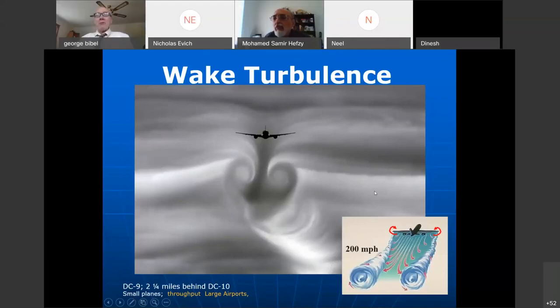Pressure curls under around the wingtip onto the lower pressure on top of the wing and forms these tornadoes coming off the wingtips. This is a pretty serious problem. I found a couple examples of small planes getting too close to big planes and being structurally destroyed in flight. It can be a control problem for big planes.